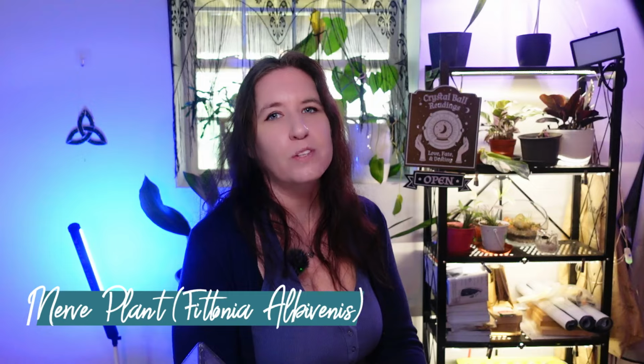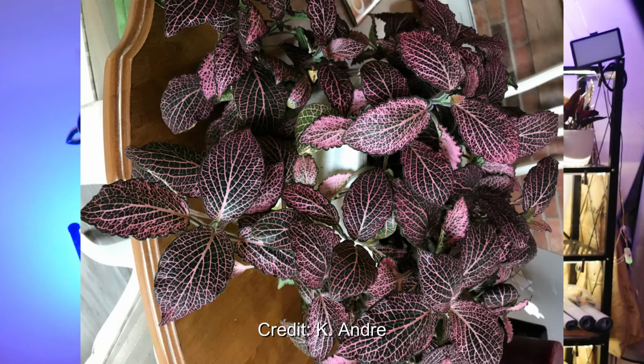Next, we've got the nerve plant. Like the jewel orchid, these cool veins make this plant stand out, and it is a super hardy, idiot-proof plant to have. Nerve plants, aka Fittonia albivenis, feel right at home around 70 degrees Fahrenheit, but they're pretty flexible and can handle anything from the low 60s to the low 80s.